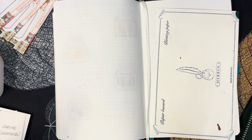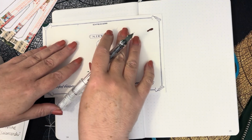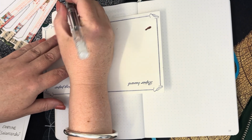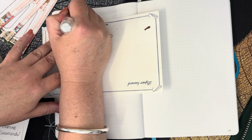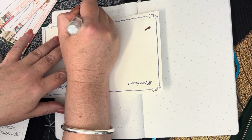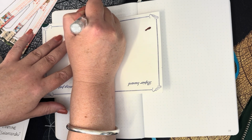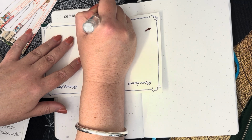It is now the 2nd of December here in Australia, and I am coming to you with December's currently inked. I can't believe it is December. I feel like the year has gone by way too quickly. So, December 2023 currently inked.